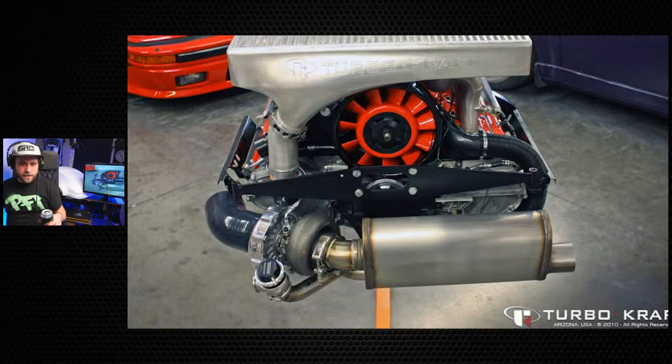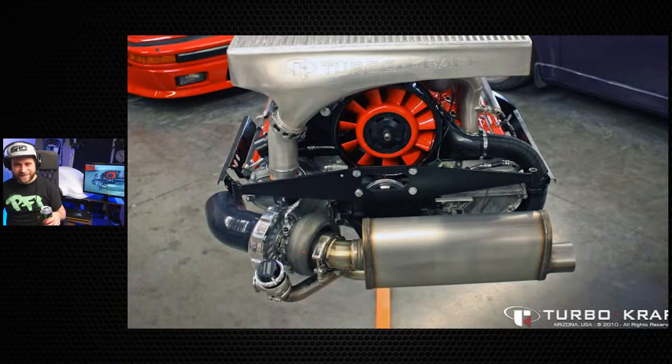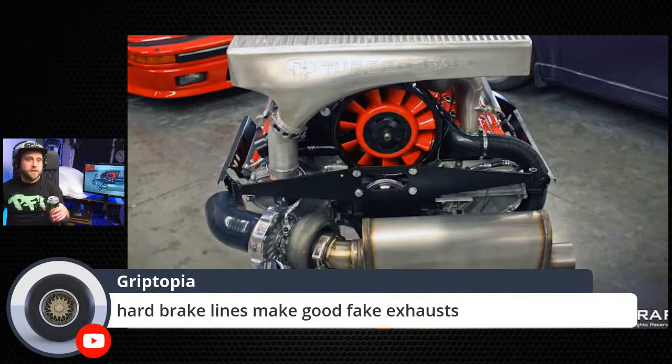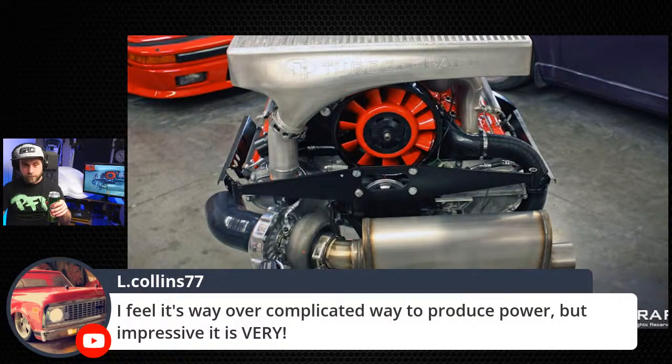Yeah. Yes. Everybody, I mean, who doesn't? Oh, wicked. Cool. Didn't know that. Thanks, Monster. Yeah, but like Gridtopia, I can 3D print exhausts. So I'm cool. I can do it. Let's see here. What are you saying? Yeah, see, it's true. It's true, man. It's true.